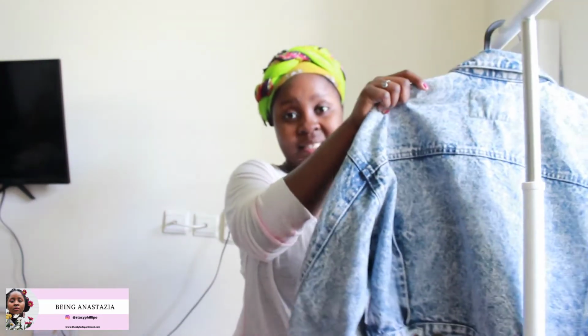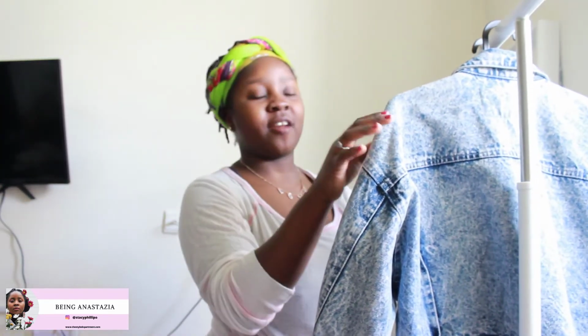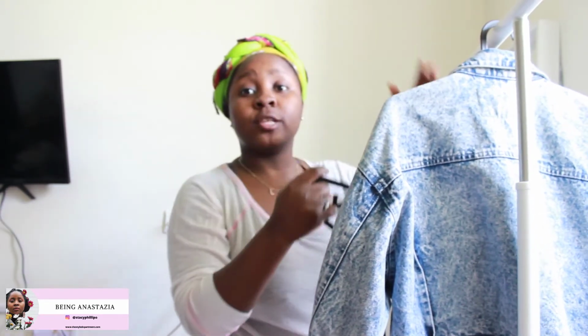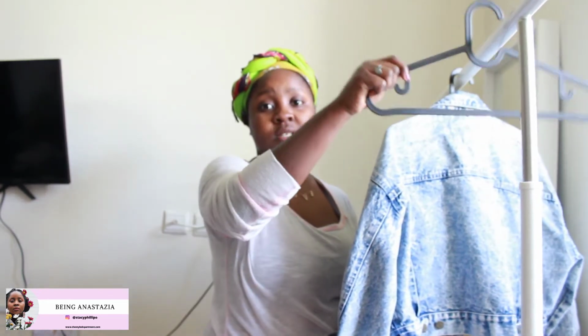Then you have to decide on how you hang your clothes. Usually I like hanging my clothes like this. One thing you don't want is to have one hanger like this and another hanger like this. It is not flattering at all. If I want to pick out something, because mind you, this is all gonna be full, if it's like this, it's a lot easier to just pull it out.